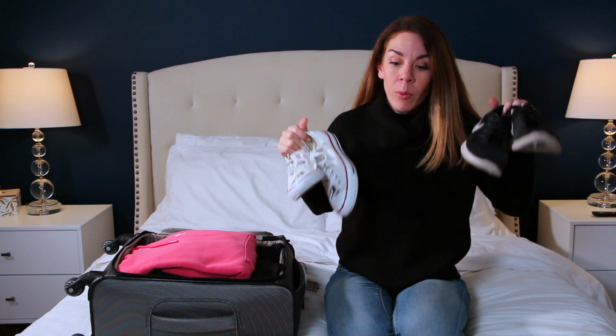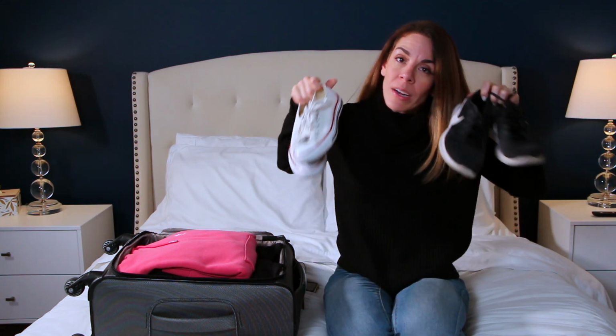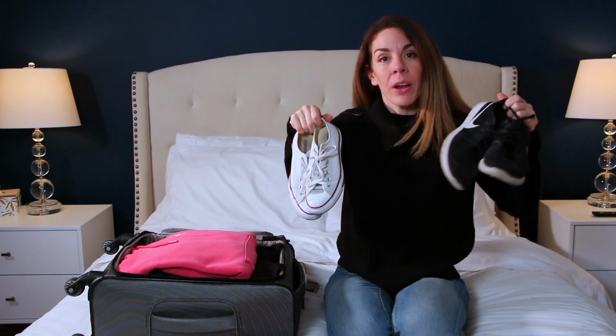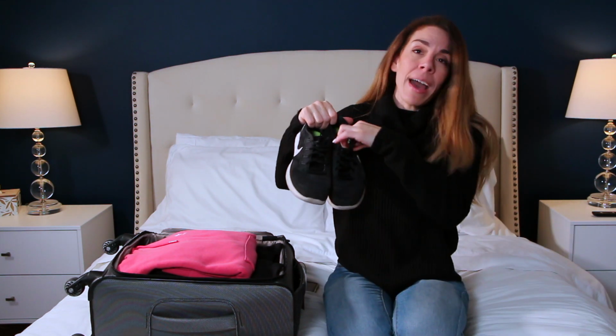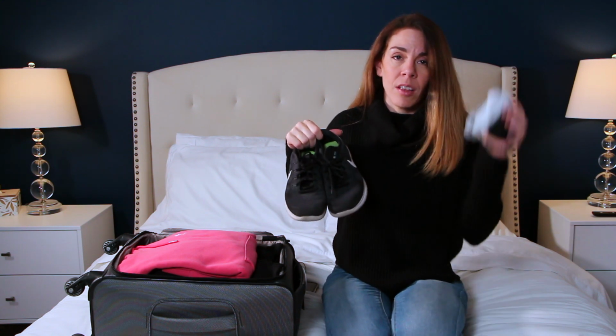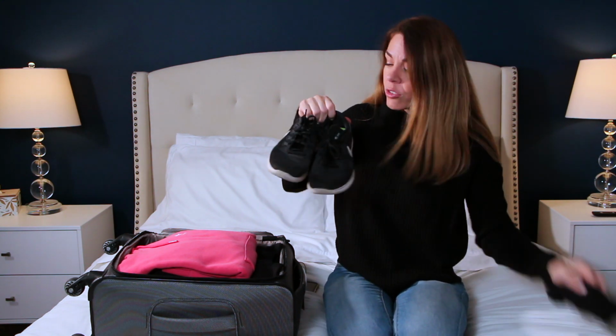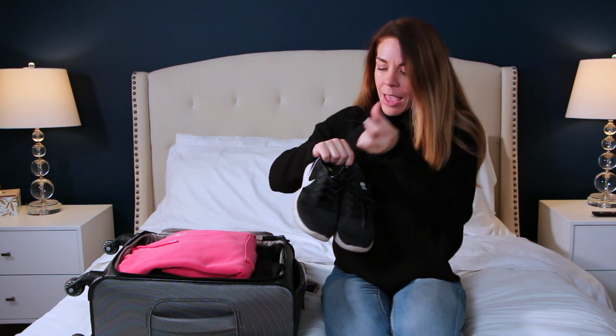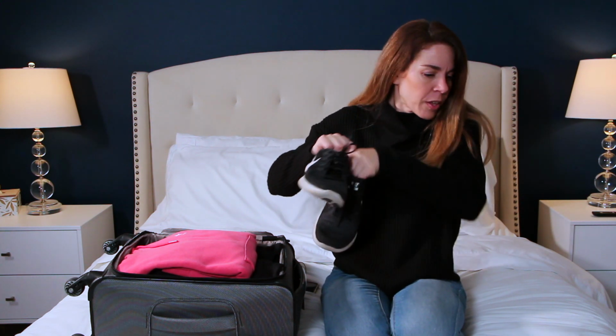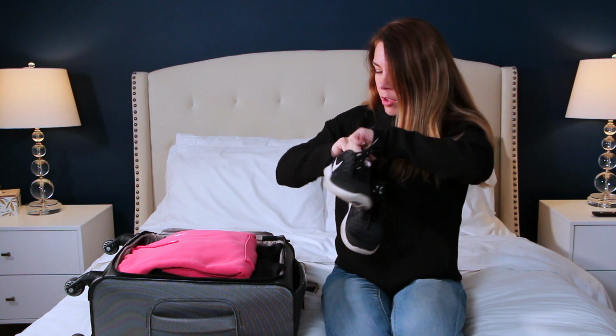All right, so the next thing I'm gonna bring are my shoes. Now, I highly recommend that you always pack 2 pairs of running shoes. In case one pair gets wet, you definitely want another pair that you can wear the next day without having to worry about that. Now, when I'm packing my shoes inside my suitcase, I'll just take all my socks and stuff them inside my shoes. That way it doesn't take extra space in my luggage. So I'll just stuff these with a whole bunch of socks.